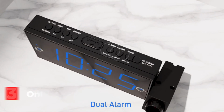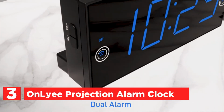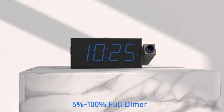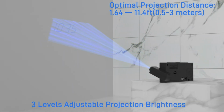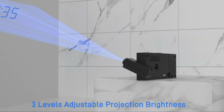The item number 3, Onlie Projection Alarm Clock. The digital projection clock gives clear and crystal clear views of time on your wall or ceiling, equipped with an upgraded, adjustable 180 degrees swivel projection, which rotates the focus ring to the right range between 1.64 and 11.4 feet to produce an elegant and smooth image projected onto the ceiling or wall.